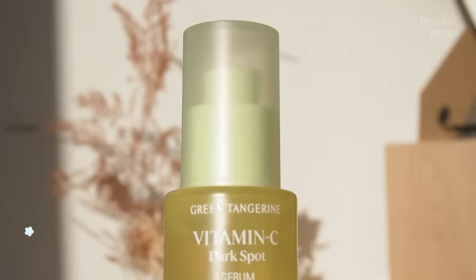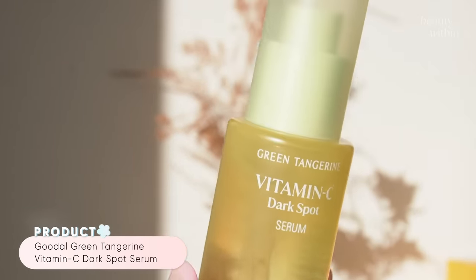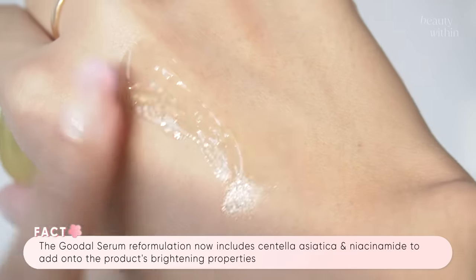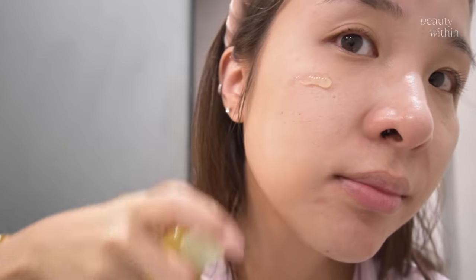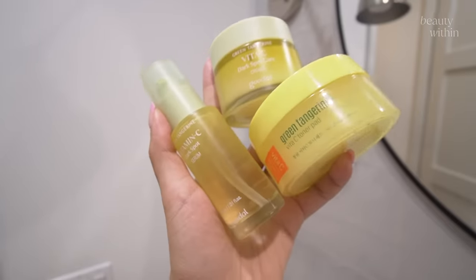And the last brand is actually Goodal. I just wanna talk a little bit about the reformulation of their popular serum. So basically doubled the brightening qualities of that serum by also adding Centella Asiatica as well as niacinamide. So it feels so luscious on the skin. I think it's a great entryway into brightening and hydrating Korean serums because, oh my God, that whole line is so good. The mask, gel cream, serum, serum.